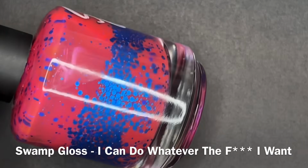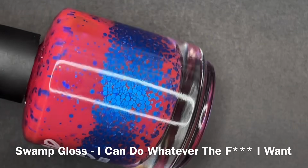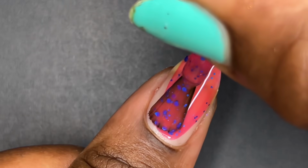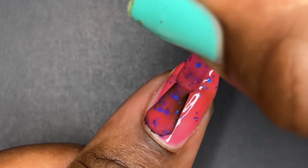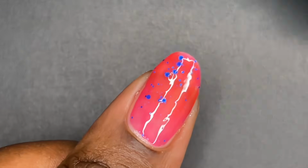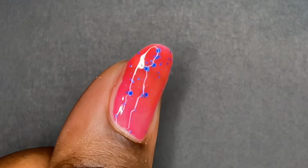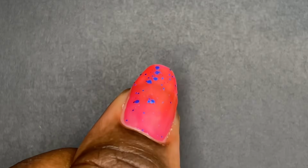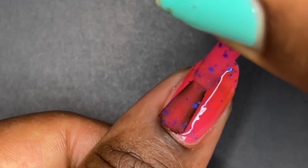We have Swamp Glass, I Can Do Whatever I Want, and this one held me over from never getting Cadillacquer's Parade. So they are not dupes. This one has more of a pink neon base, and the Parade has more of a red neon base, but they're the same contrast, both stark contrast I feel, and the blue in there just makes the base color sing. I am obsessed with this.